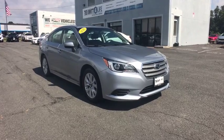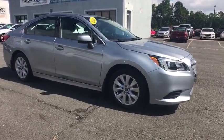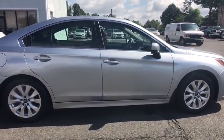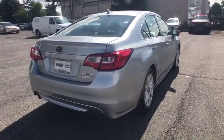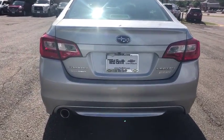We are pleased to show you the 2016 Subaru Legacy. The Subaru Legacy offers a roomy interior and a dynamic drive you feel every second you're in the driver's seat. It's a refreshing alternative to the alternatives. This vehicle has less than 55,000 miles. Here are some of this vehicle's great options.